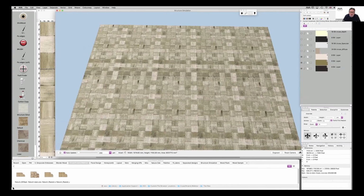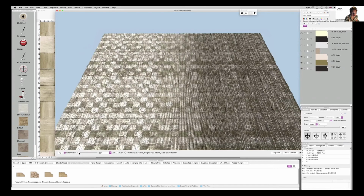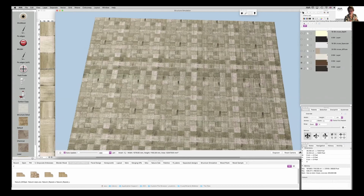Yeah, it's changed the look completely, isn't it? Yeah, completely. Obviously you can change, oops, that's a bit too much, but change the height in microns and experiment with that. And you've still got your colorways there.